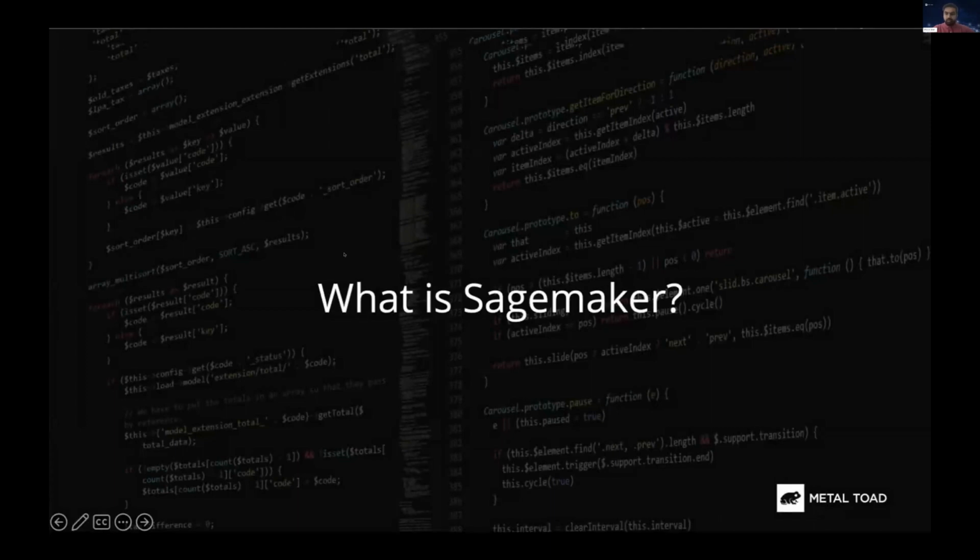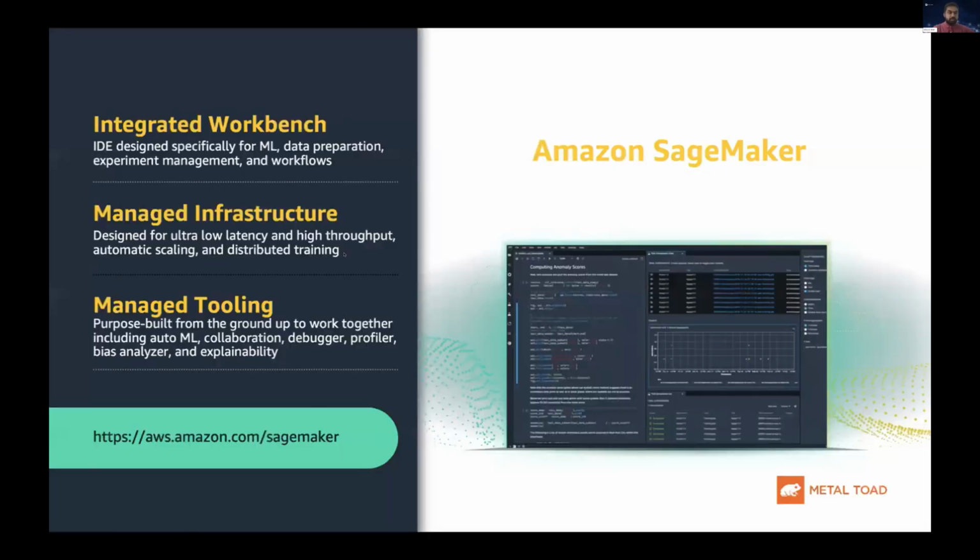So now we have heard about the problem. Before jumping into the solution, let's understand what SageMaker is and what SageMaker offers so that we can help you understand how to build a solution using SageMaker. So we'll start with the basics of what is SageMaker.